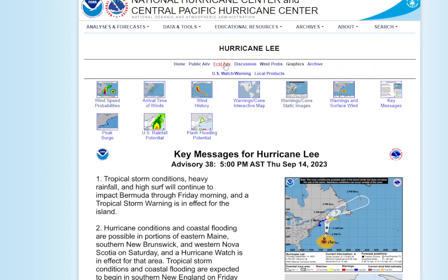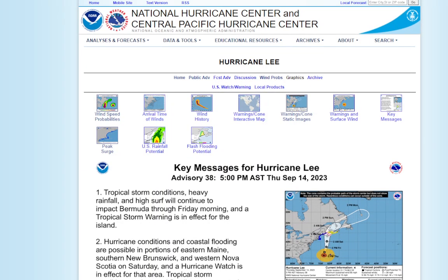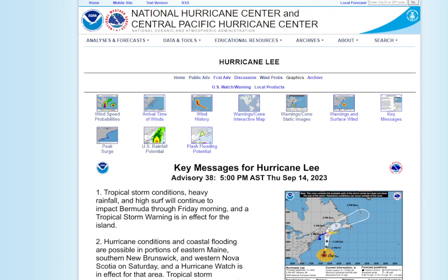Looking at our peak surge, this is a map of what the surges can be. It says up to 3 feet. I think they're being a little too conservative with some of these storm surges. I think they're going to be higher than that. And then the rainfall potential, too. It looks like the worst of the rainfall is probably going to occur in eastern Maine and into Nova Scotia and Atlantic Canada, as far as the amount of rainfall goes.